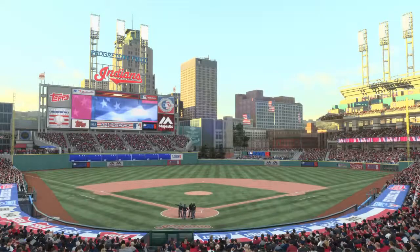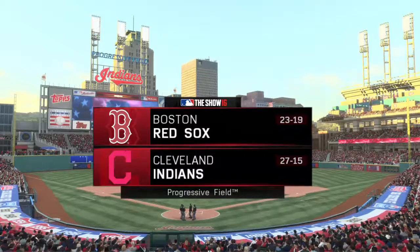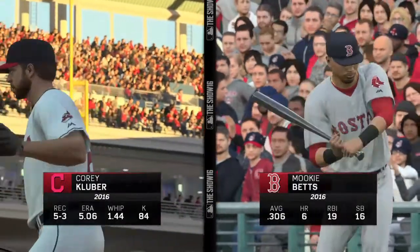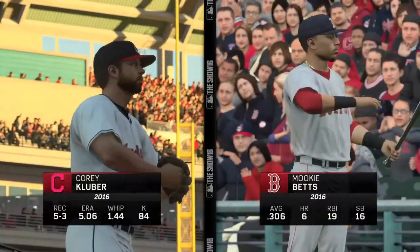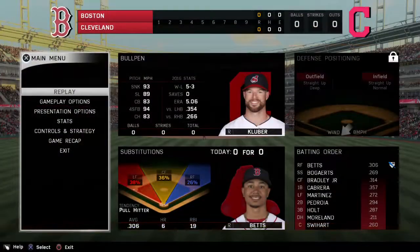Tuesday night baseball now from the home of the Indians, Progressive Field here in Cleveland. Tonight we continue the road trip with the first of three between the Boston Red Sox and the Cleveland Indians. Should see some great battles out of these two next on the show. Mookie Betts heads for the batter's box, and we are just about ready for some evening baseball.